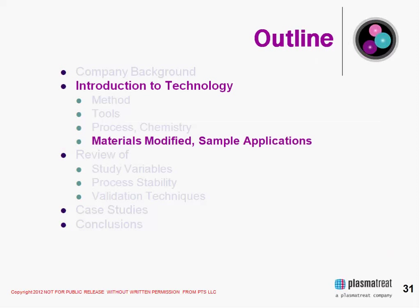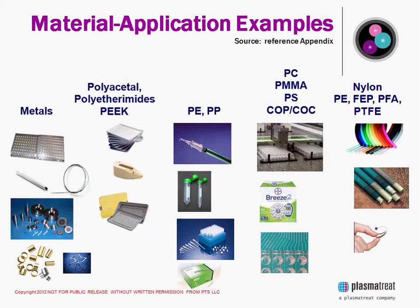In the medical device industry, we're very active in the fluidics industry, modifying a lot of materials for specialized functionality or wetting or attachment. We modify a lot of the materials such as nylon, FEP, PFA, PTFE, and the polyethylenes to make them more wettable for adhesive applications. We work with PEEK and Ultem, some of the engineering plastics for overmolding and adhesion applications. Metals, cleaning, and functionalization for attachment.